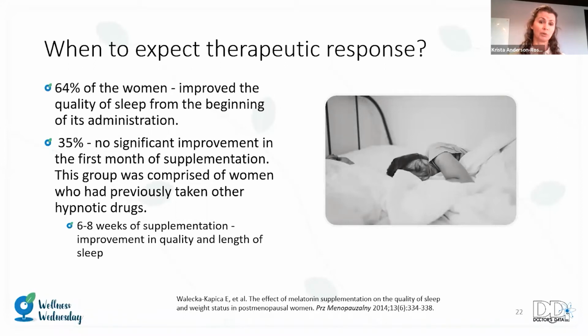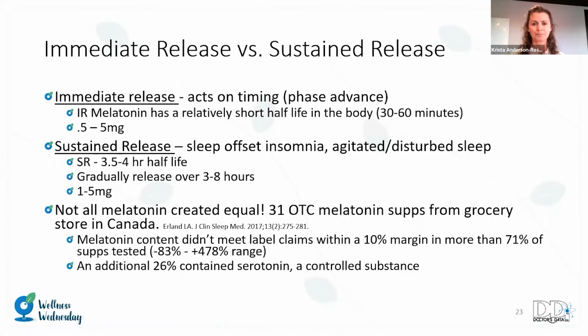Patients often ask when they will feel the effects of melatonin in regards to sleep improvement. This research study explored just that in postmenopausal women and found that 64% of the women improved their quality of sleep at the very beginning of the administration of melatonin, whereas 35% didn't have any significant improvement in the first month. But this group was comprised of women who had previously taken hypnotic drugs for sleep. They found that in this group, 6 to 8 weeks of supplementation did improve their sleep quality and length of sleep, but it took a couple months.